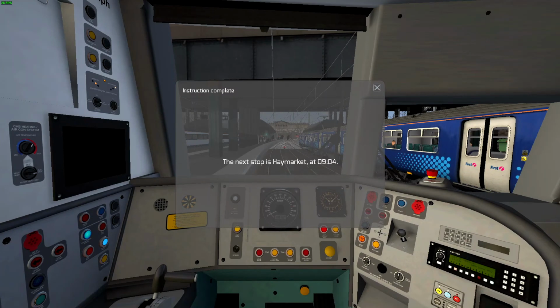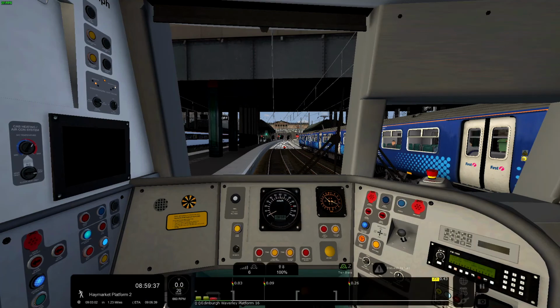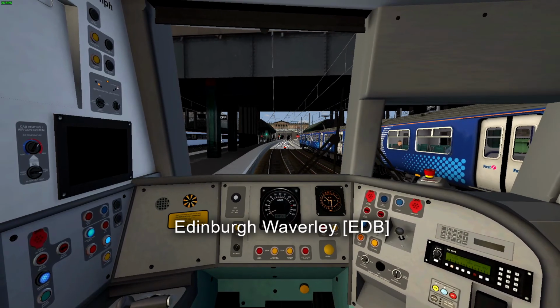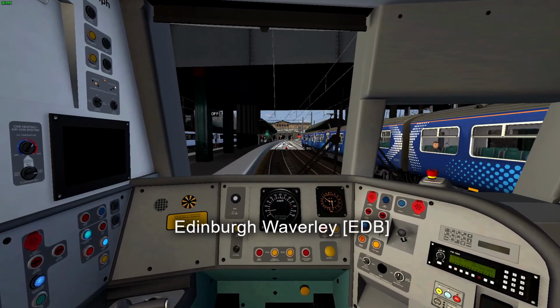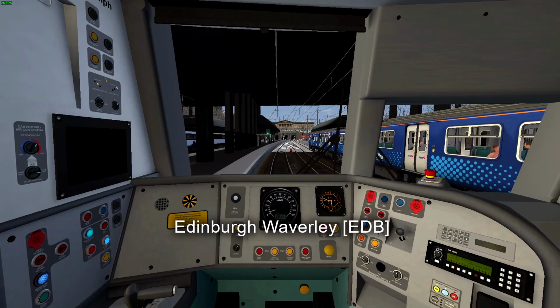Next stop is Haymarket at 9:04. So departing at Waverley, speed limit is 20 miles an hour, and we have about a mile to Haymarket.